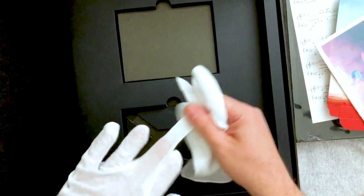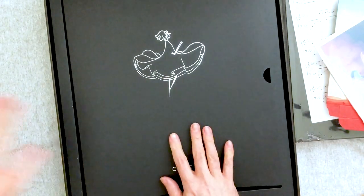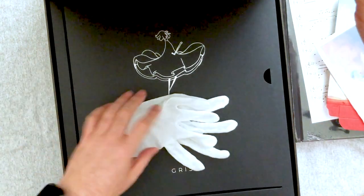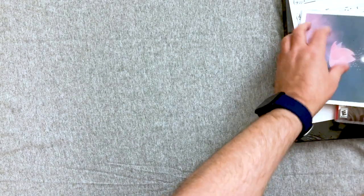But I mean, that's kind of a neat thing that if you are doing a collector's edition here, that they kind of give you that. That's something definitely I've never seen and I find it fascinating. So I'm just gonna slide those right back in there and get this out of our way so we can start taking a look at some other things.